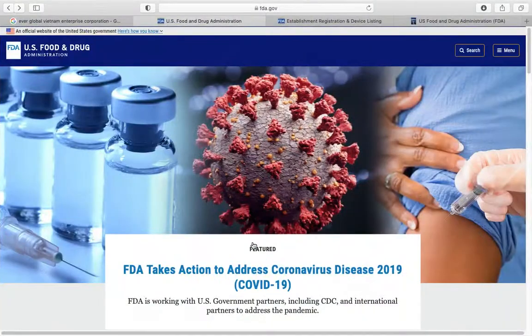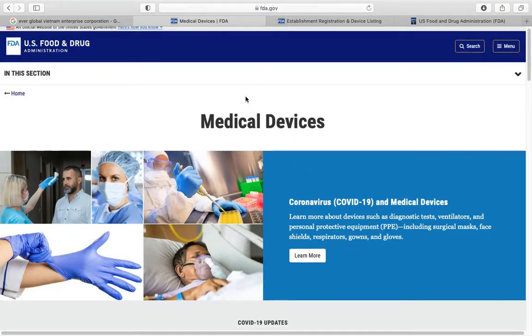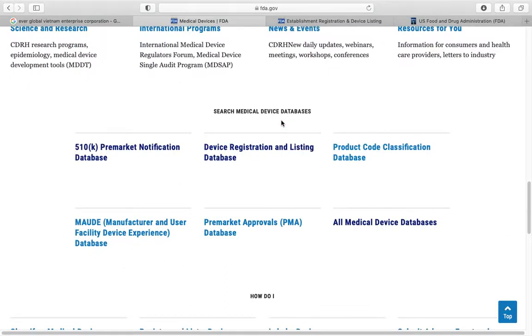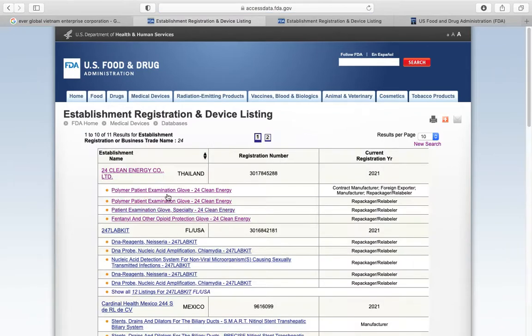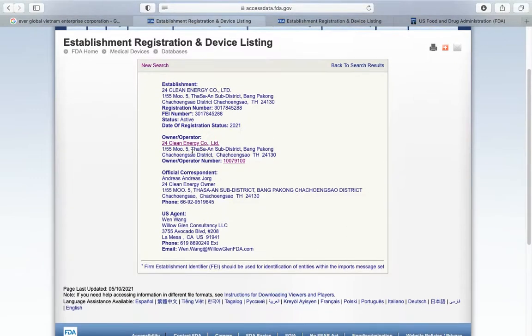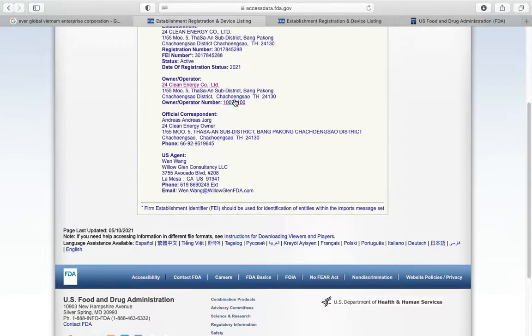So let's go. We start, as always, at the FDA website homepage, click through to medical devices, device listing. And the company we're going to look at for this video is 24 Clean Energy Company Limited. So we go immediately to their registration. We see they're located in Chachoengsao, which I probably haven't pronounced correctly, but it is an industrial area outside of Bangkok, so that's possible.